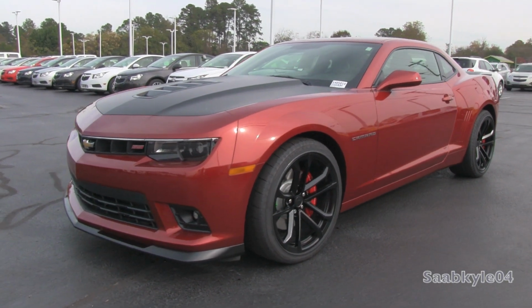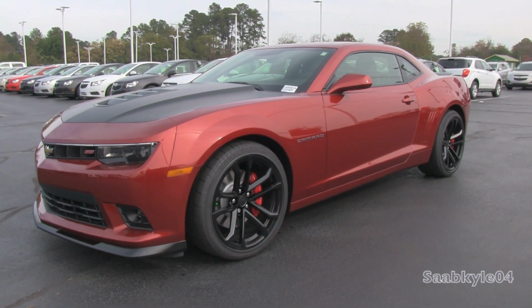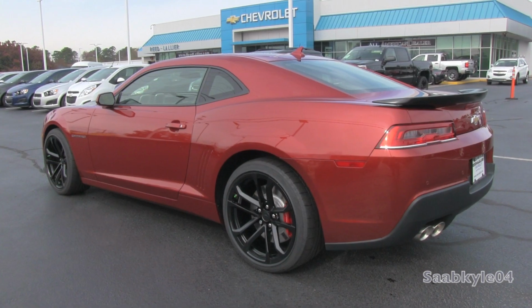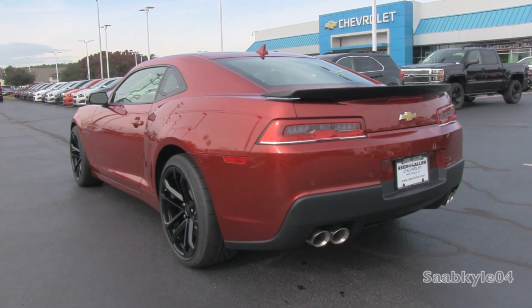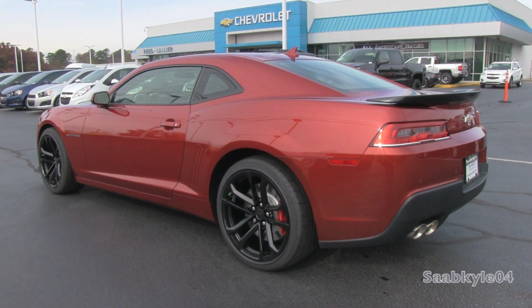Today, let's take a detailed look at the newly refreshed 2014 Chevrolet Camaro SS with the optional 1LE Performance Group. And this is going to be a detailed, in-depth review of the Camaro. We'll start it up, show the engine, get an exhaust clip and go over the performance data, as well as show you a bunch of the unique aspects of the interior as well as exterior.